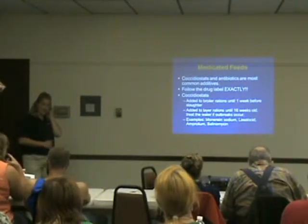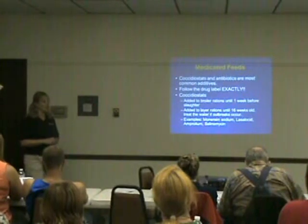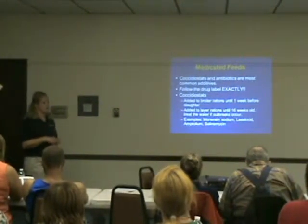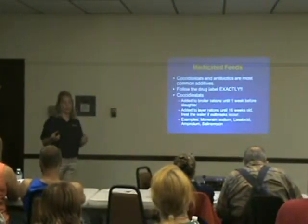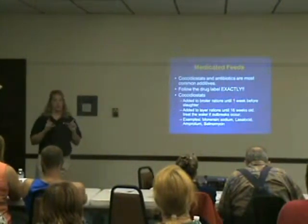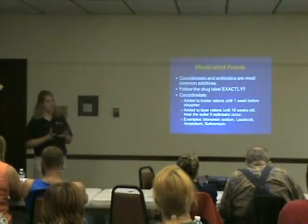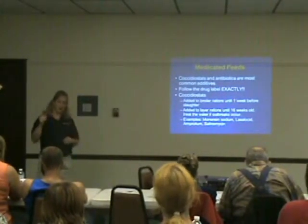Medicated feeds, and I had said to look at that feed tag, make sure that you're paying attention. A lot of times those feeds can come with a medication in them if you ask for it. Most of the time that's going to be a bright colored label, pink or red or yellow, orange, something like that. Most of the time it's pink. It's going to say this has an antibiotic in it.